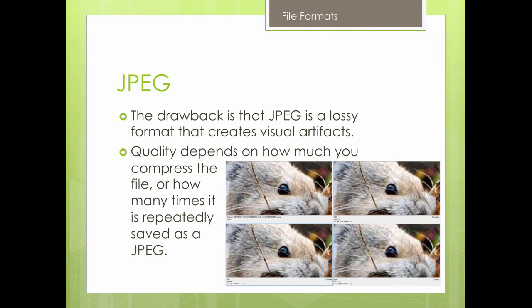You can see in the upper left-hand corner here, this is the original photo. This is the JPEG saved with a high quality, and over here there's medium, and then this is the very low quality. You can see these blocks start to show up here, and it's kind of giving away the fact that JPEG saves its data one block at a time.